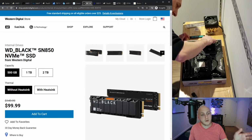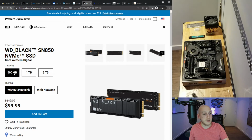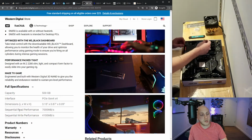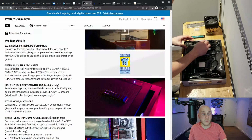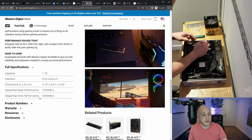So this is the one I have now, the SN850. And I did kind of cheap out a little bit in that you see here it's the 500 gigabyte, so it actually does limit your speed a little bit. You see here that the sequential read is 7,000 and the write is 4,100. That's still insane, by the way. But if you go to 1 terabyte, you actually get quite a bump up in the write performance.